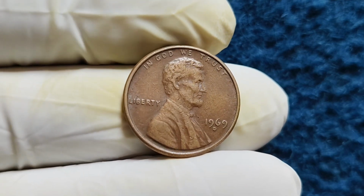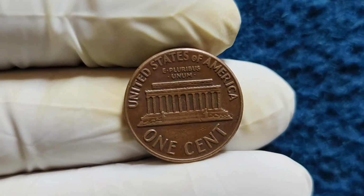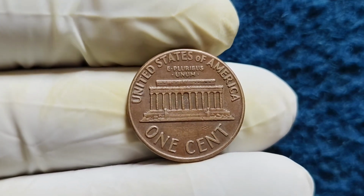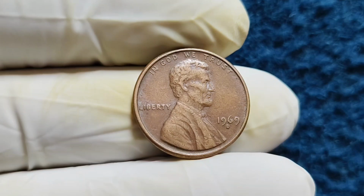But it's true. The reason this penny has such a high value is due to its rarity and the condition of the coin. Only a small number of these double die error pennies made it into circulation, and finding one in excellent condition is like hitting the jackpot. In fact, if you've got one of these in your collection and it's in good shape, you could be sitting on a gold mine.